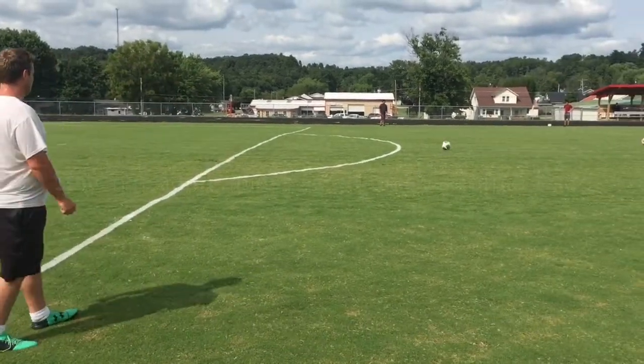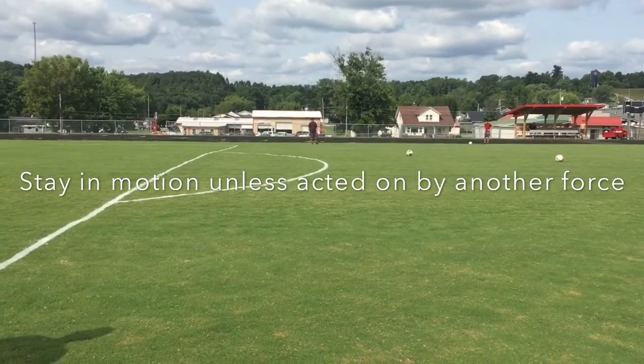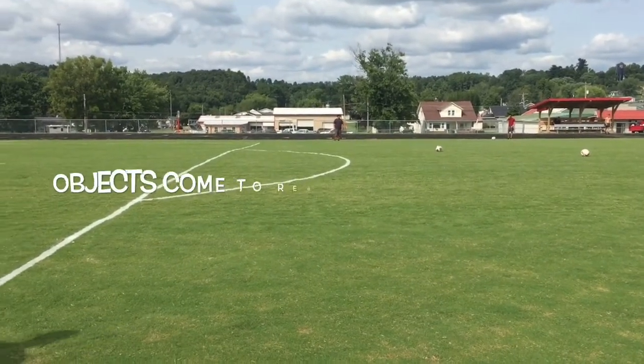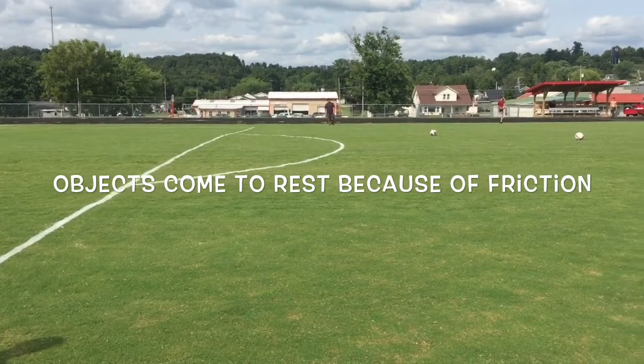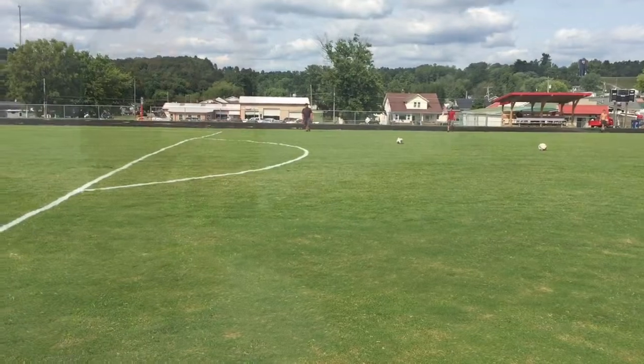So he sent that ball in motion, and what you're going to see is that, does it continue in motion? Well, actually it doesn't. Why is that? Well, it's because of friction. So there was a force that stopped it.